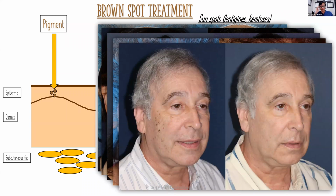This was an older gentleman, with very fair skin. So we have the luxury of choosing almost any laser that we have and still maintain a good safety level. But these are thicker, barnacle-like spots that we were able to really clean up on this guy. And he was very pleased with that.